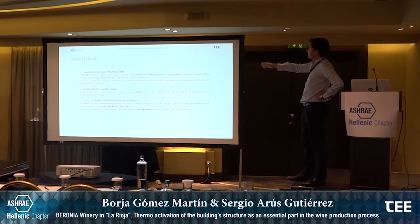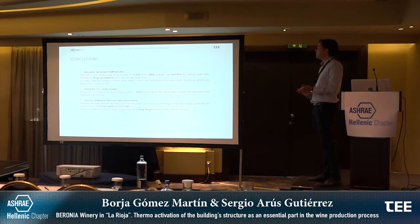And this can neutralize the external loads while reaching the design temperatures in the wine storage warehouse. And it creates thermal behavior in these spaces similar to what we have with 100% barrels in a much deeper situation with the slab. It will be in a deeper position.